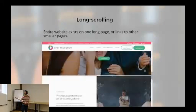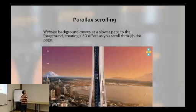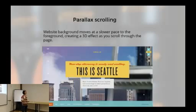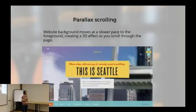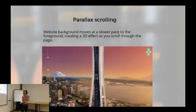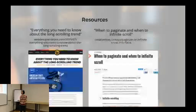The Space Needle is an example of the user, me. I'm used to scrolling down. So when I got to this website, it was a very weird experience to try to scroll up. Some people might be really captivated by this, but most likely the majority of people will be very frustrated that you just hijack their experience. So this is something to keep in mind. It's really trendy. It's not going to go anywhere anytime soon. It's great for storytelling, but do it in moderation.